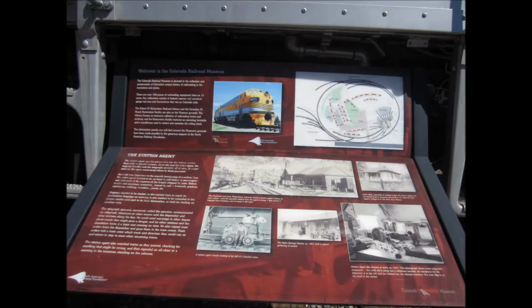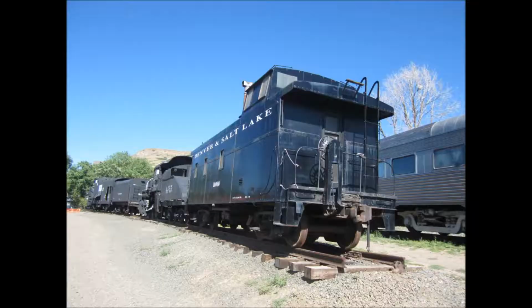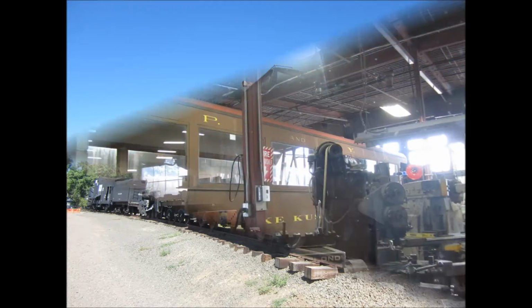Surprisingly, this welcome plate was near the F9 and not at the front of the museum. Here's a map of the museum grounds. There are a lot of sidings with boxcars out of the way. This here is a Denver and Salt Lake caboose. The Denver and Salt Lake ended up becoming part of the Denver and Rio Grande Western Railroad.